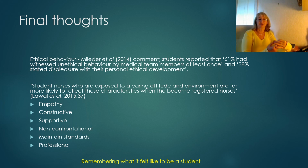This is really just a matter of fact from a paper, but I think it's really relevant for us to remember that the students are watching us all the time to try and emulate our good practice. If we look at what happens on clinics that are very good for students, student nurses who are exposed to a caring attitude and environment are far more likely to reflect these characteristics when they become registered nurses. So that's what we want. We want them to be in a caring environment and to give a caring attitude.